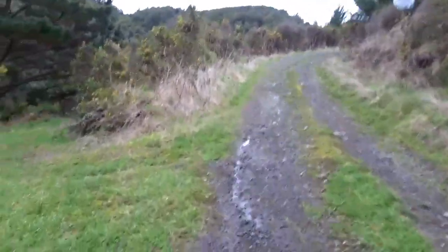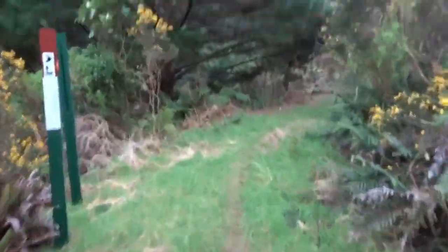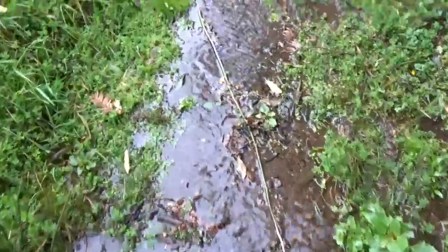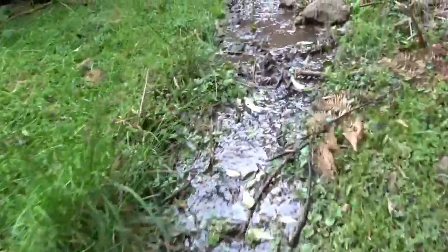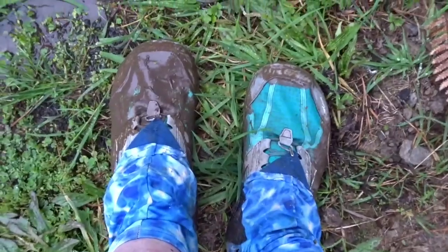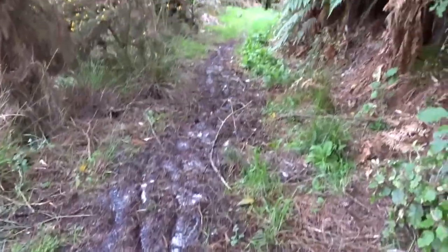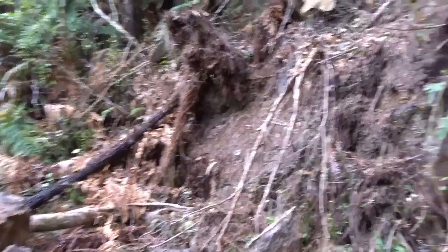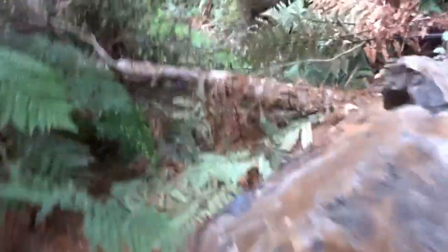All right, off the road onto the trail again. The trail is a stream. There was a fair bit of water last night, obviously. Wow. That didn't take long to get muddy. Yeah, lots of bogs like this. The rain's been causing a few slips as well. I think this is the third one now. Put a little tree all the way down.